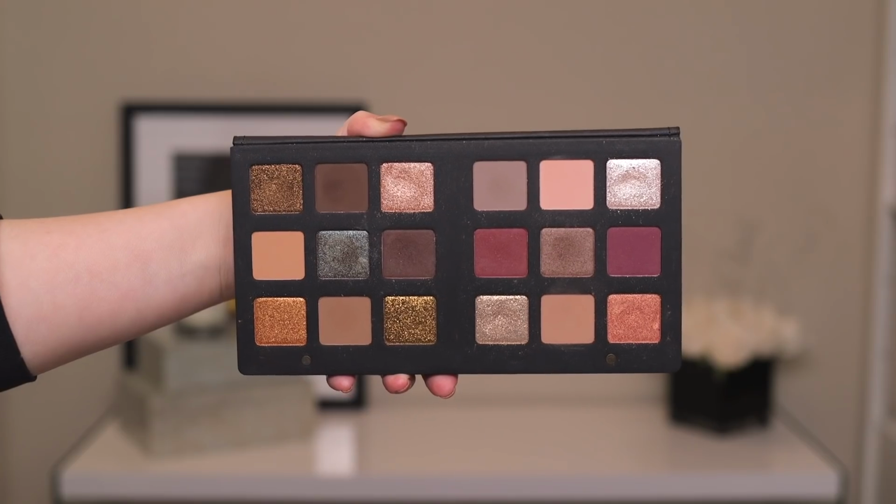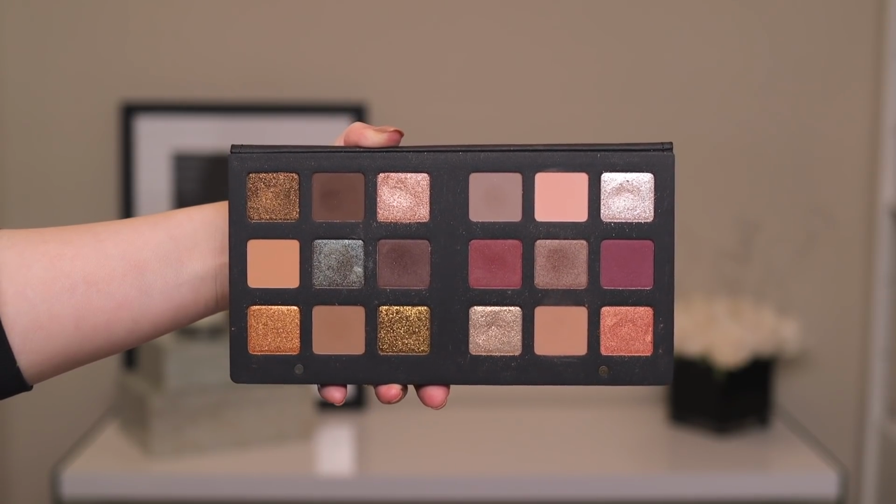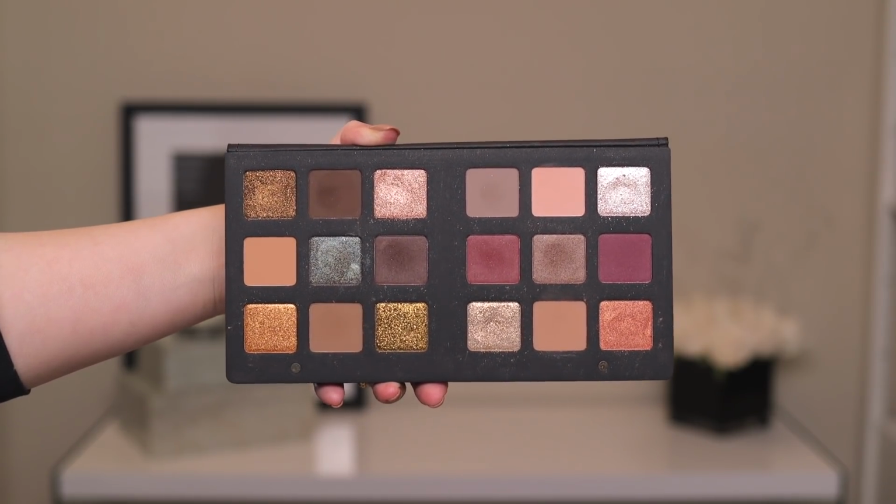Definitely their hero product. And the other one, I'm sure you guys can guess, is Natasha Denona. So I actually pulled out the Star palette because this was the first eyeshadow palette that I purchased from Natasha Denona. And while this exact palette is definitely not my Natasha Denona hero product, I do think her eyeshadows in general is what she is known for. I mean, her line has expanded a lot since she started coming out with her eyeshadows, but I do think she's known for her eyeshadows. So we're going to be using both of these today.